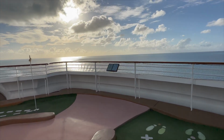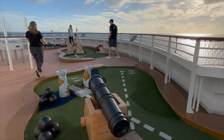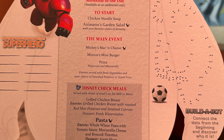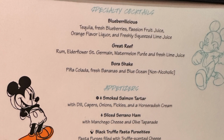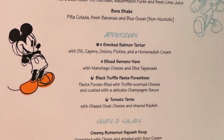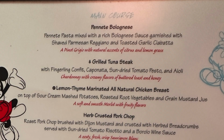Dinner this evening was in Animator's Palette, our favourite restaurant, and it was a great meal as usual. Tonight it was Turtle Talk with Crush, and it was great fun to interact with him on the screens around the room. Sometimes you also get to draw your own character and see it come to life on the screens, but this wasn't running in the restaurant this evening.